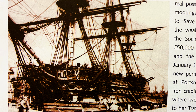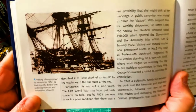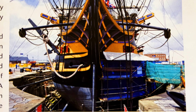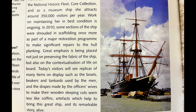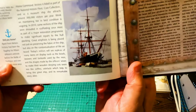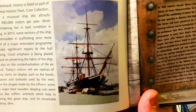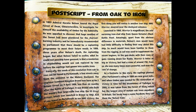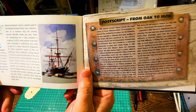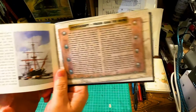The Victory photographed by a tourist in 1952. Beautiful picture. And in 2010, a major restoration project was started at Portsmouth. Beautiful picture of her. Launched in 1860, the ironclad HMS Warrior is the only surviving member of Queen Victoria's Black Battle Fleet. That's another beautiful ship. Another, did you know? Apart from Nelson, Victory had been the flagship for 15 different admirals before the Battle of Trafalgar, and over 70 more since then. That's quite a bit.